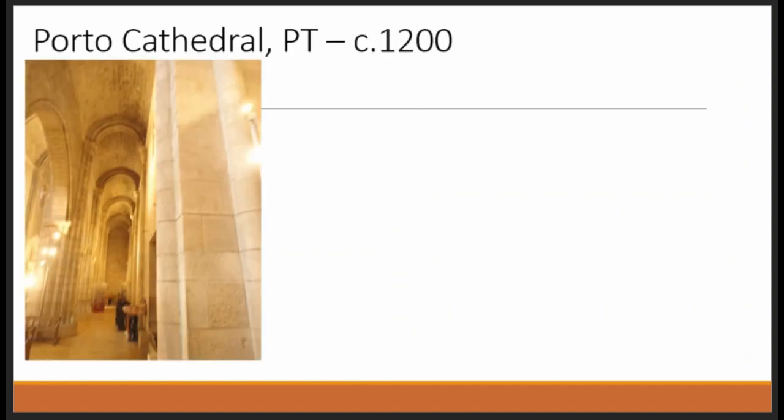So let's take a look at some restorations. This is a cathedral in Portugal from the 1200s.